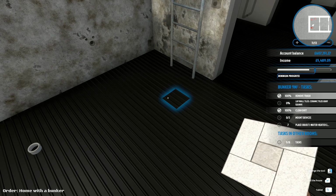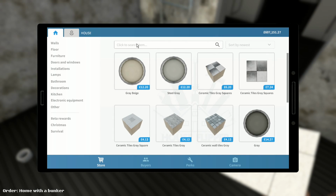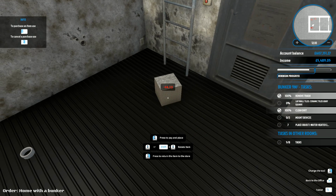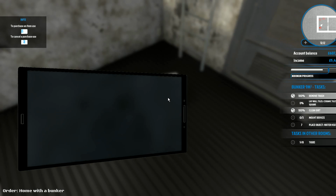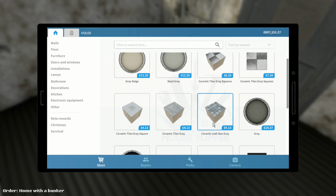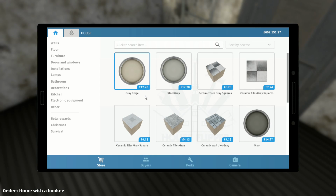Why is it not giving me that? Maybe I need to go ceramic. I want it to come up in search. Oh, well, the search has now come up. So, ceramic wall tiles grey. Is that one? Ceramic tiles grey, grey square. It definitely says grey. Ceramic wall tiles grey. Ceramic tiles grey square.